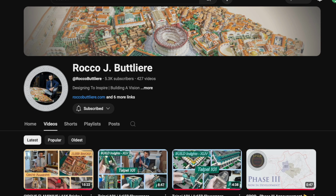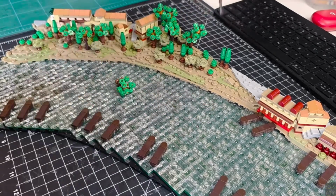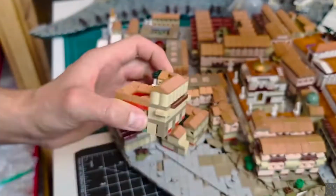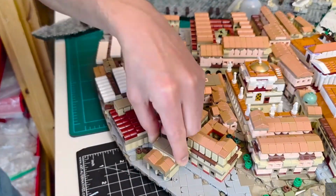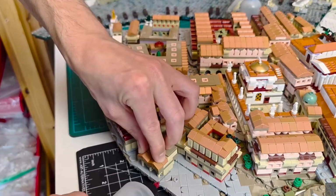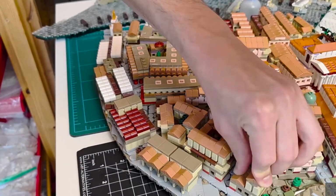Then we have Rocco J. Butler, we feature him multiple times. He's an amazing architecture builder. He's building a massive Rome landscape. And here we have updates on the phase 3. I hope one day I will be able to see this. It is really amazing, and there's an impressive amount of parts and knowledge as well in order to build these kinds of things.